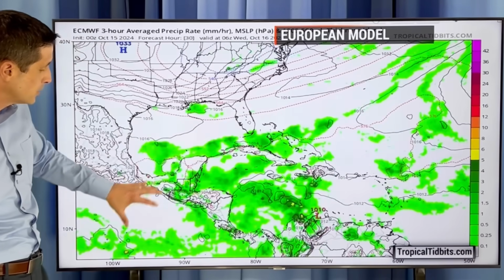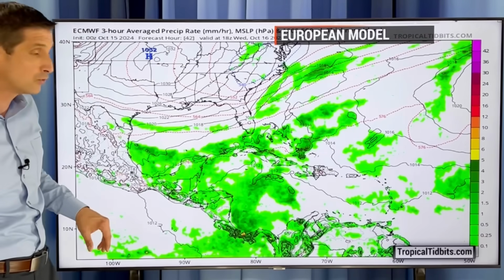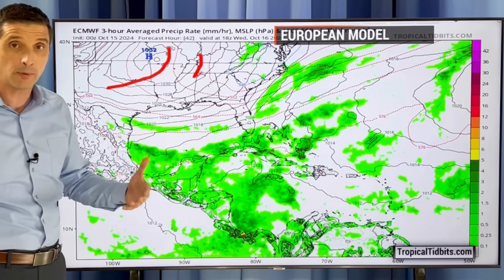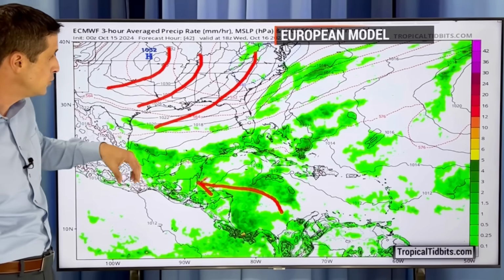Now, the European model is what I've been leaning toward the last few days and so far it's on track, showing just a lot of rain back through the western Caribbean with that slight chance of developing. So this here is by Wednesday. Now, to the north, high pressure has been in control. There's a big fall front moving by parts of the southeast U.S.